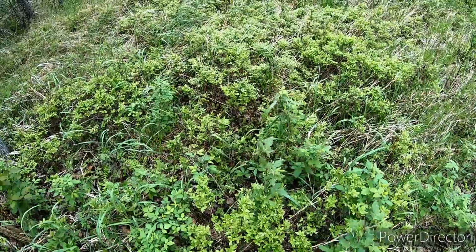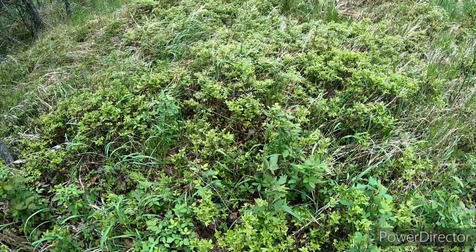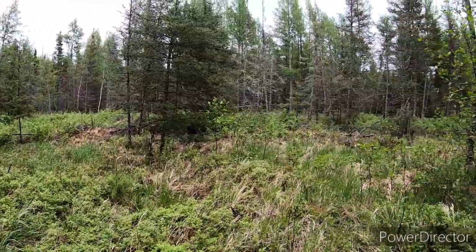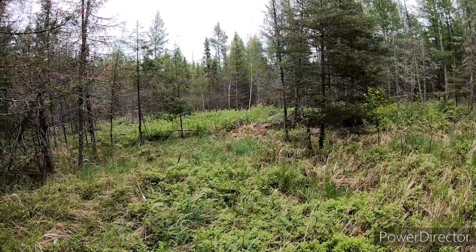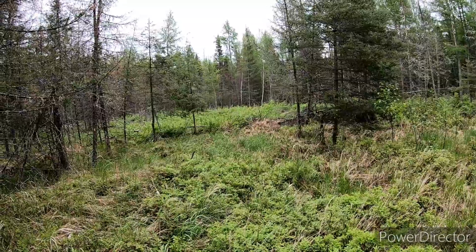Well, here's an area here. We had some tamarack dying in here. Kind of cut it all out. Firewood 3 years ago left a lot of these balsams back here. Drought stressed so bad last year. I got dead balsam everywhere back here.